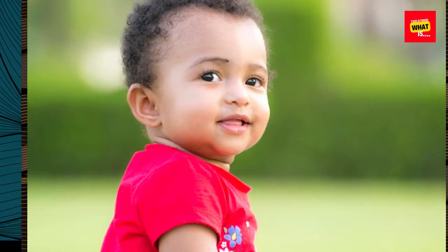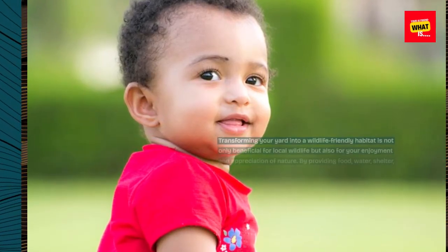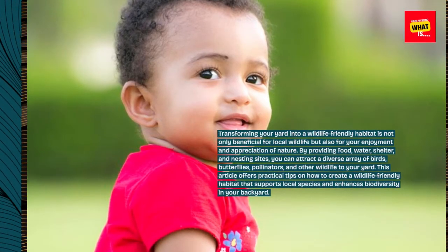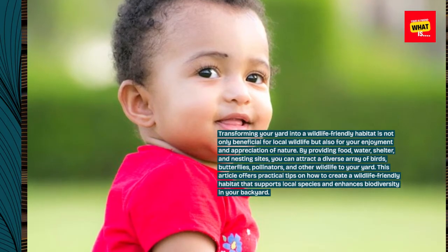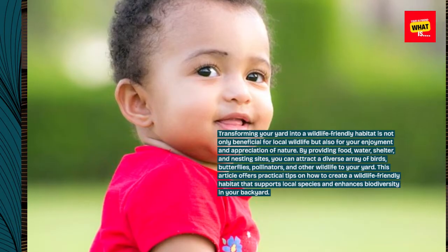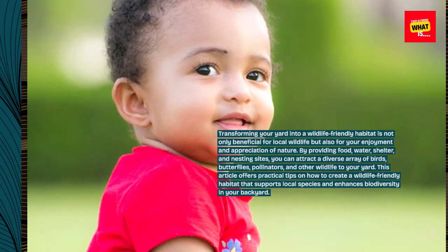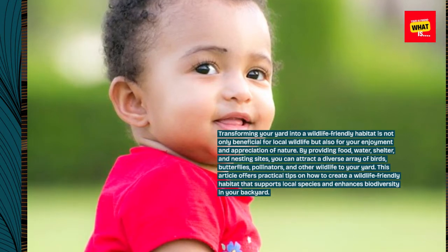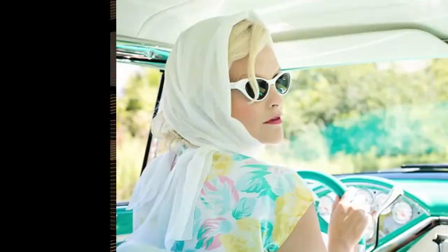Transforming your yard into a wildlife-friendly habitat is not only beneficial for local wildlife but also for your enjoyment and appreciation of nature. By providing food, water, shelter, and nesting sites, you can attract a diverse array of birds, butterflies, pollinators, and other wildlife to your yard. This article offers practical tips on how to create a wildlife-friendly habitat that supports local species and enhances biodiversity in your backyard.